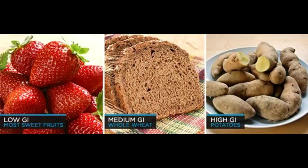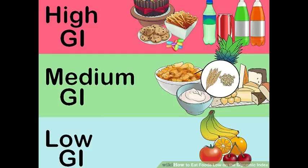Non-starchy vegetables. Most veggies are very low GI, with GL values between about 1 to 7. Try to include these with every meal, especially all types of lettuce and leafy greens, broccoli, spinach, onion, green beans, artichokes, peppers.